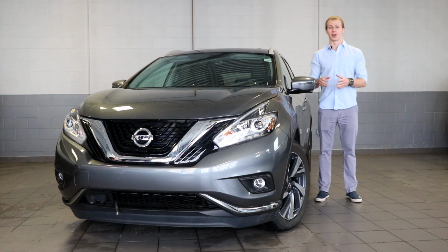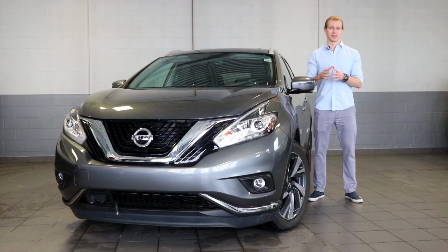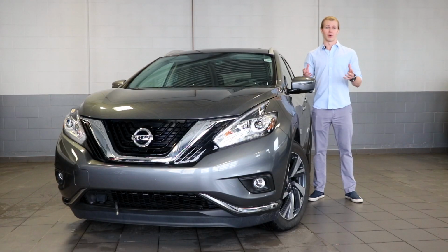Now usually the Murano will come with all-season tires. This one specifically, I've had winter tires put on because it is February at the moment. Now I promise you, if you get the Murano with all of its fancy systems on board and you get winter tires and you have a big amount of snowfall overnight, you wake up one day, I promise you, it'll be almost impossible to crash in this thing.